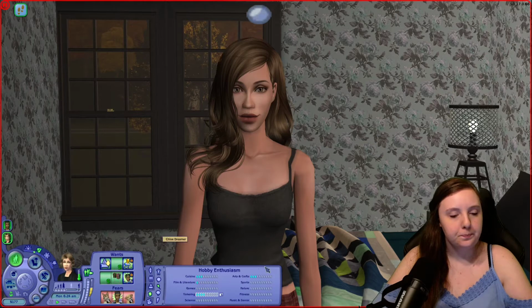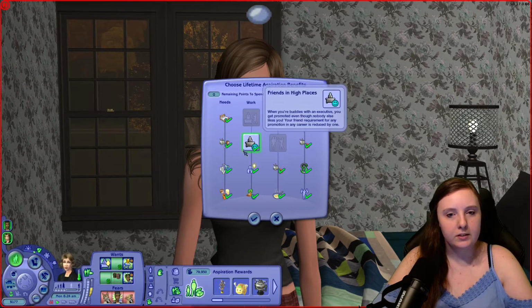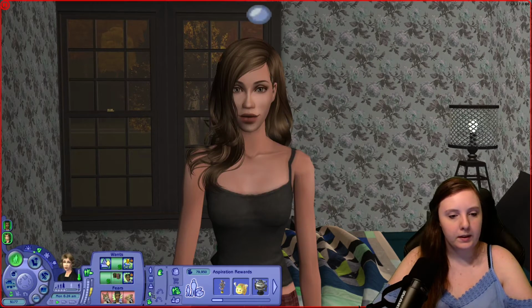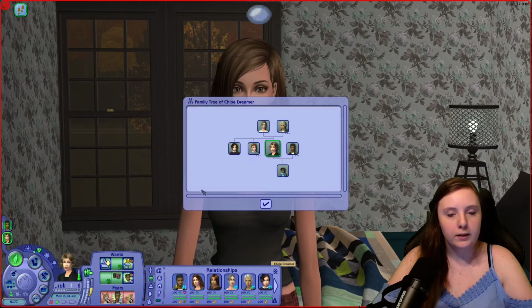And her hobby is also tinkering. And her secondary aspiration is fortune. Let's just grab those two. And Chloe is one of the Lillard family. She is the daughter of Brandon Lillard and Brandy Lillard. And she is the middle child, so her older brother is Randy and her younger brother is Zachary.